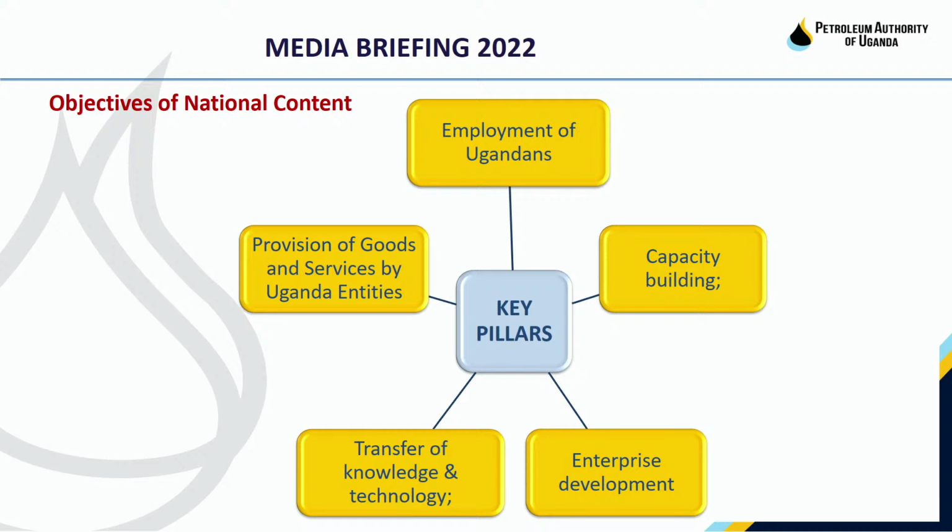Now, in order to achieve the desired participation of Ugandan entities in the sector, you need to enhance the capacities of both the people and the enterprises in the country. This is especially necessary because the oil and gas sector is highly competitive. It requires internationally recognized standards and quality. And so there's no way the enterprises will be able to participate if they don't raise their standards to that extent.